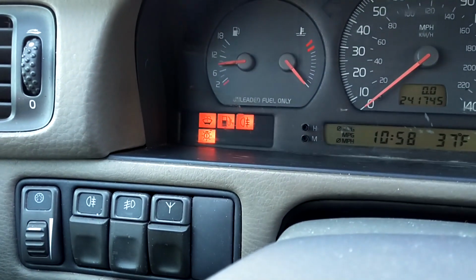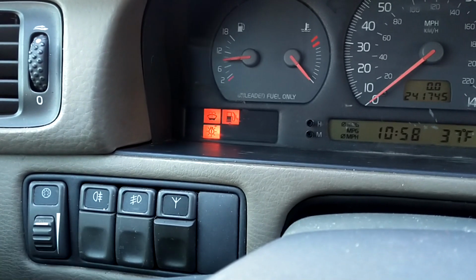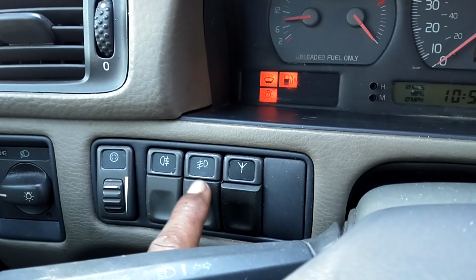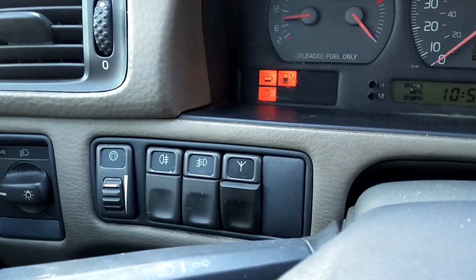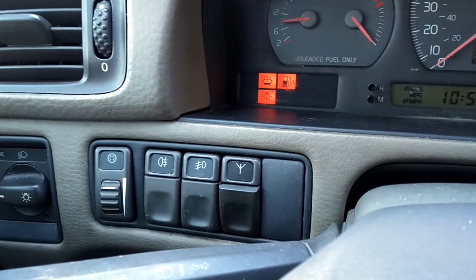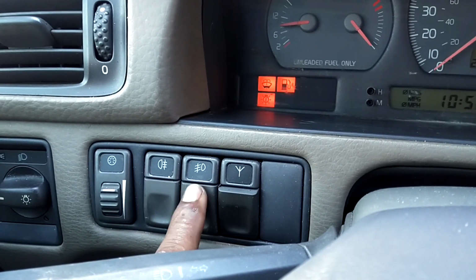You drive until the conditions clear up, then you turn that switch off, that light goes off, continue on your way. This next here is for your front fog lights. If you're driving in snowy conditions, foggy conditions, and you want some additional lighting out of the front of the car, turn your front fog lights on.